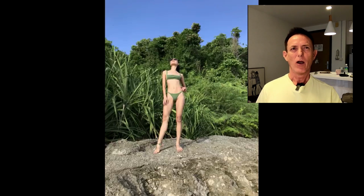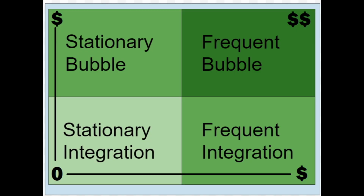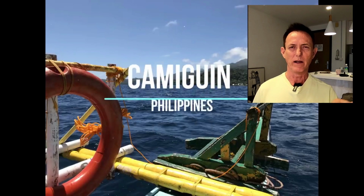Now I will explain how these two variables together drive your higher or lower annual cost of living. Okay, this 4-quadrant graph that I'm showing you explains what the 4 main different kinds of travelers are. Now, the first is called stationary integration. That's the bottom left-hand corner of the chart. This is the cheapest lifestyle. The cheapest way to live outside your home country is represented in the lower left quadrant.